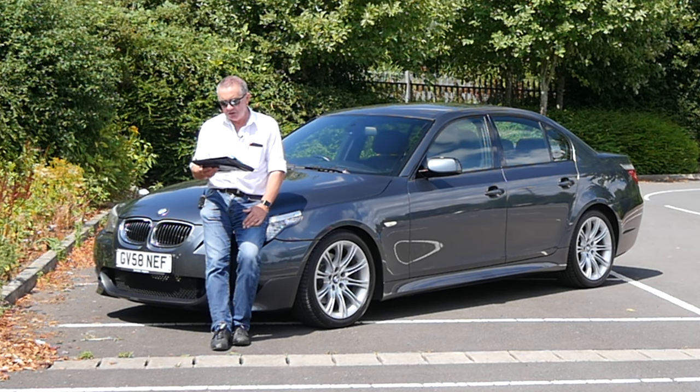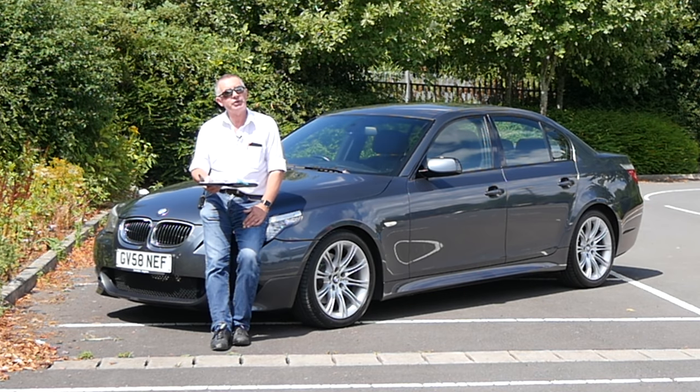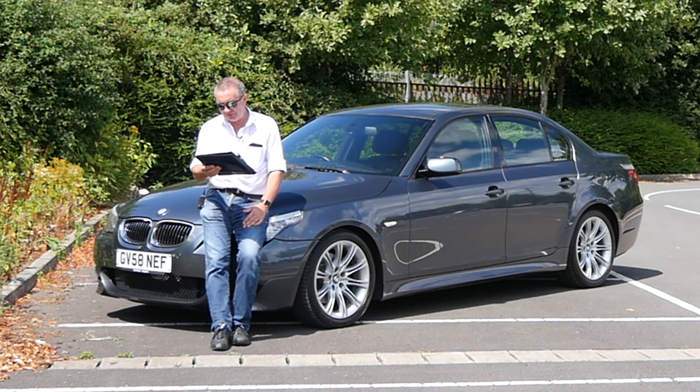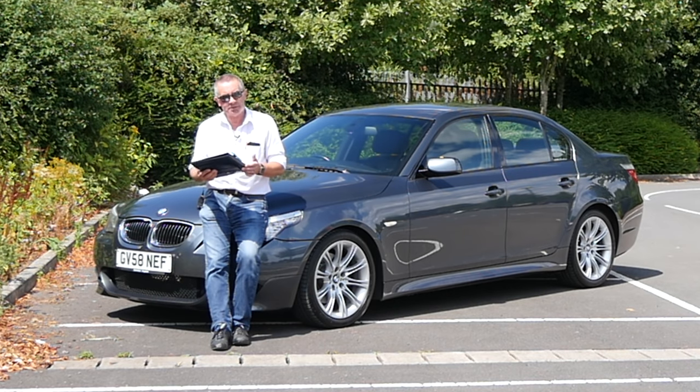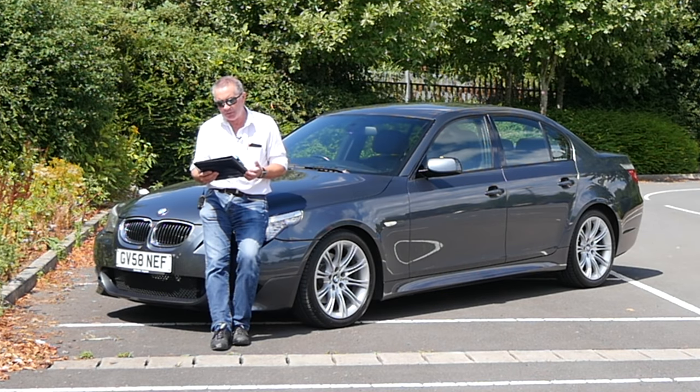history too. The fuel economy, 31 urban, extra urban's 54.3 and combined is 42.8. 0-60 time of 6.8 seconds and a top speed of 154 miles an hour out of a 235 brake horsepower engine. Road tax, 6 months is £137.50 and 12 months is £250.